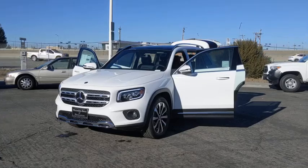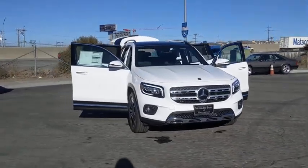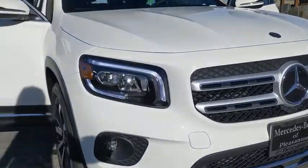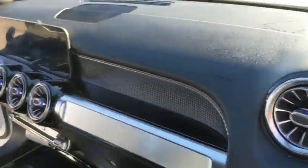You are going to love the 2021 Mercedes GLB. The Mercedes GLB is a spacious crossover that offers a plethora of technology and luxury features. Smooth acceleration and impeccable handling make this a fun vehicle to get behind the wheel of. Here are some of this vehicle's great options.